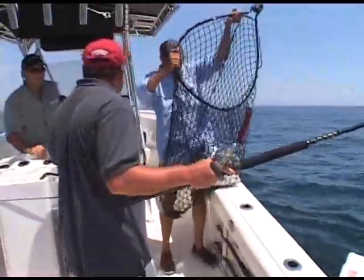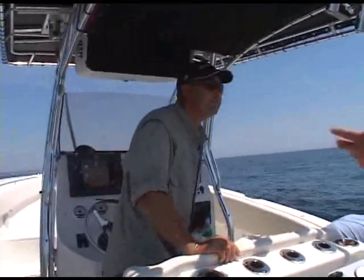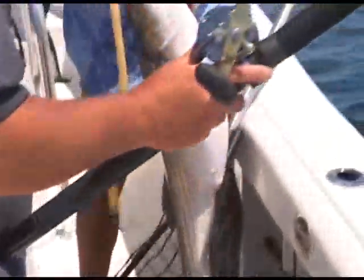So you feel like the harmonics of the line makes a big difference between a wire and a braid? Absolutely. I know some guys prefer wire, some guys prefer a braid. Oh, I prefer the braid. I don't want to spook the fish. I got you. Now you tip this with, we tip it with a Berkley worm.